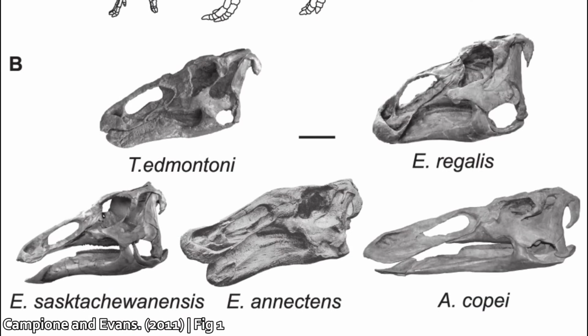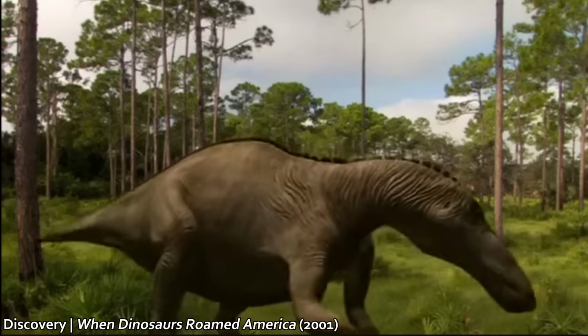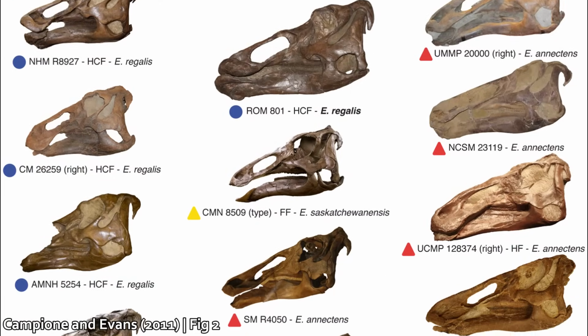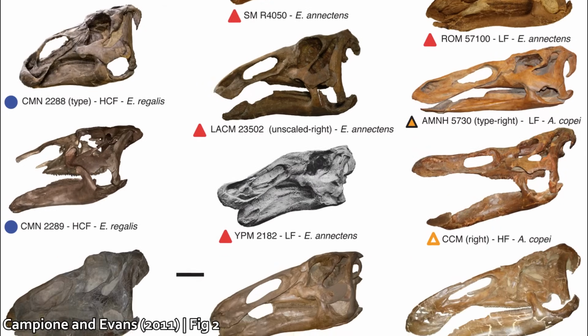Specimens considered Anatotitan had, among other things, a lower and longer head, which I really like the look of. I applied this to X-Rex because there is a trend of older and larger Edmontosaurus specimens having longer heads.